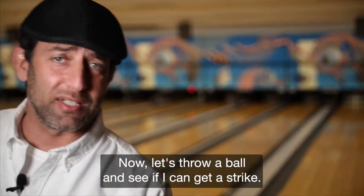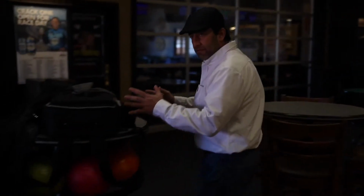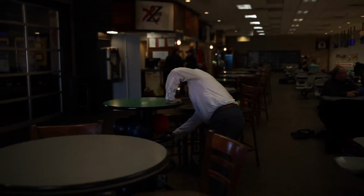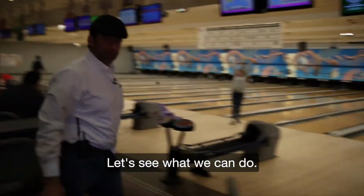Now let's throw a ball and see if I can get a strike. Of course, I'm not prepared. I don't have my ball. Ball hunting. All right, grab a random ball. Let's see what we can do.